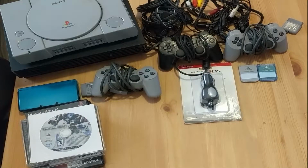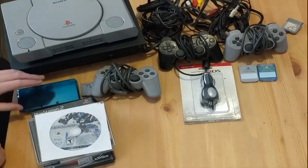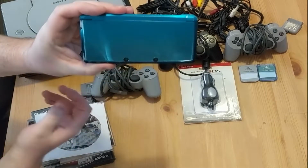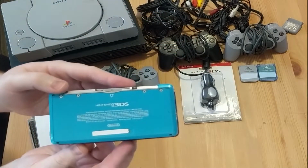But the PlayStation bundle, the PS1 bundle, that was $20 for that. Also, this big stack of games that I'll go over. The PlayStation 2 I bought for $25, and it also came with a bunch of cords and stuff, some other things, and also a very nice 3DS. This is definitely the best pickup here.